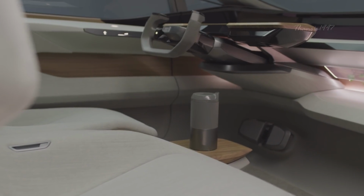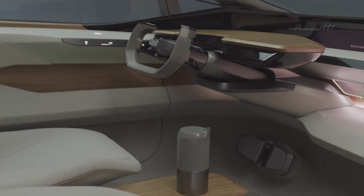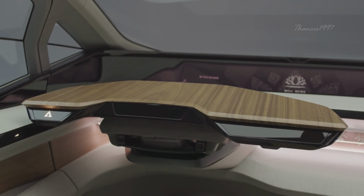In an added twist, the front seats can be adjusted to face each other and tables added for a truly comfortable conversation between passengers.